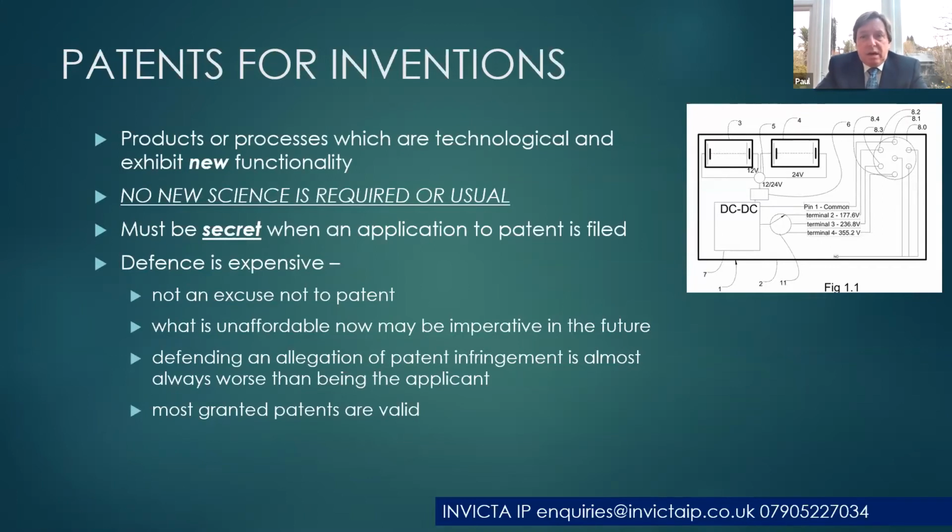Patents for inventions are basically about the functionality of a new product. So this runs into the R&D tax credits issue, because if you're developing something which isn't purely software and excluded from patentability as a result, and that's an issue you should always ask a patent attorney about, anything that's actually patentable as a result of research and development is probably going to qualify for an R&D tax credit, simply because to be patentable, your invention has to be new and inventive. It does not require new science. In fact, it very, very rarely will.